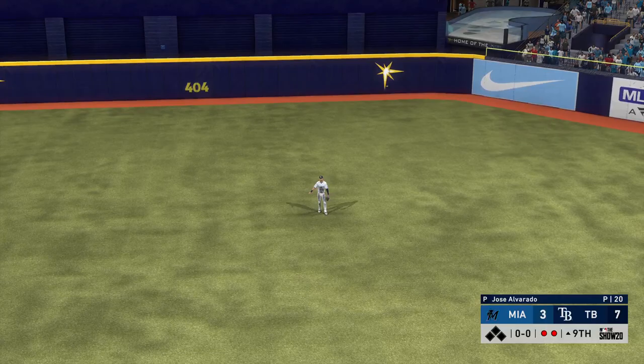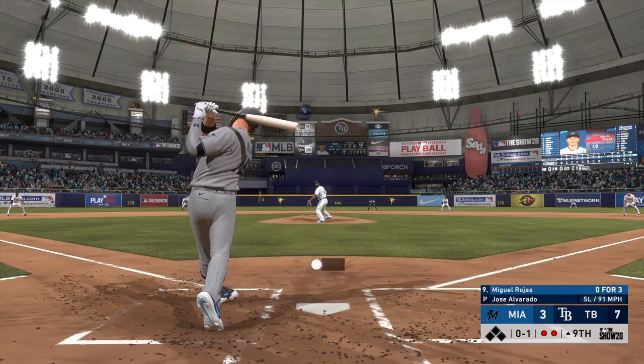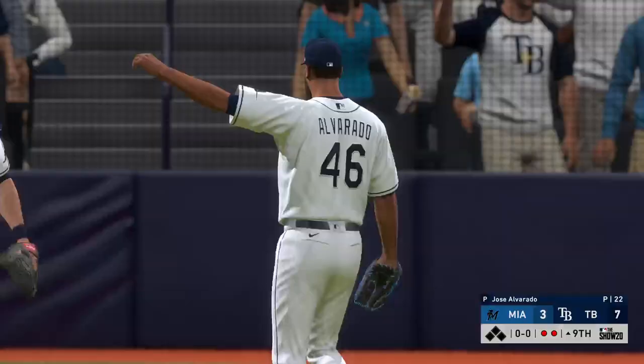Now coming to the plate, Miguel Rojas. And he needs to make something happen. They're down to their final out here in the ninth. Swing and a miss on a pitch below the knees. One strike. Two out, nobody on. Now a swing and a fly ball. And this should do it. Meadows is there to make the catch. And with that, the ball game is over.